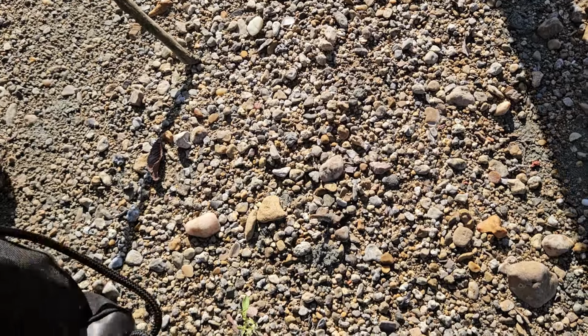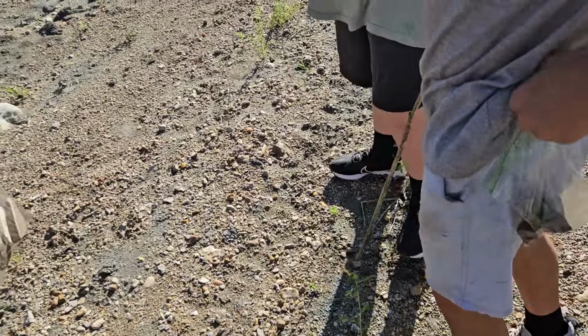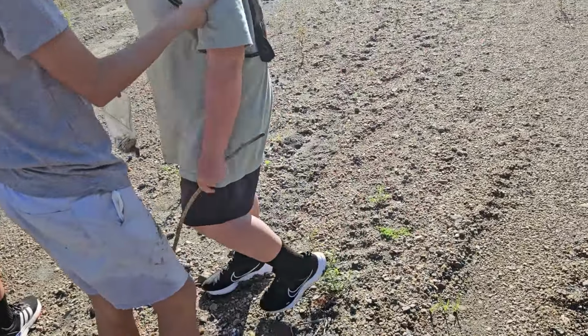Okay, we got our first shark's tooth of the day right here. Hey, that's mine. I saw it. Well, here, there's going to be plenty more, guys. Don't fight over them. Wash it off.